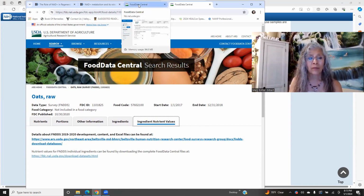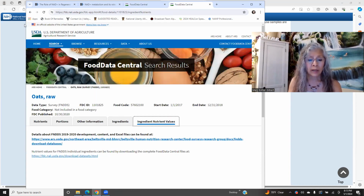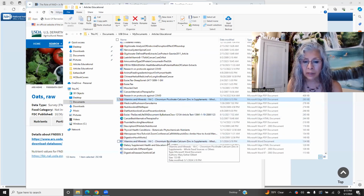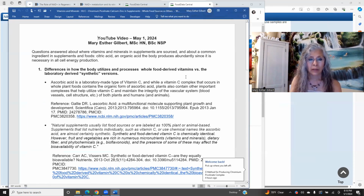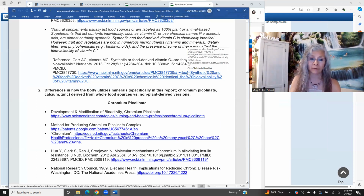All right, I just realized why I keep losing my documents: it's a PDF document, and it keeps dropping me. Maybe I'll switch to my Word document so it doesn't keep dropping me. Okay, here's my Word document. Same document, just Word instead of PDF form.